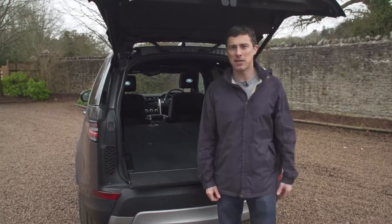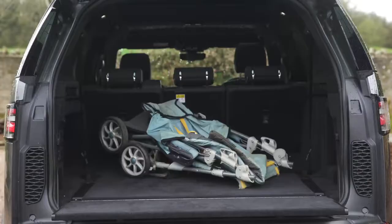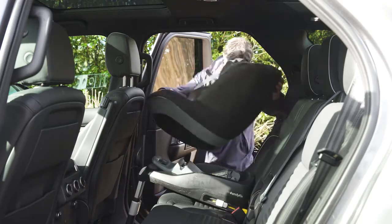Now, if you click up there, you can actually see more detail on this car's practicality. See how much stuff we can fit in this car's boot, how easy it is to fit a child seat, and just what it's like with 3 people in the middle row.